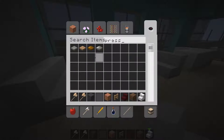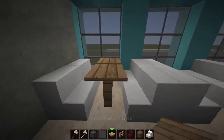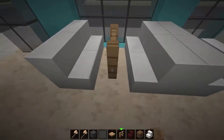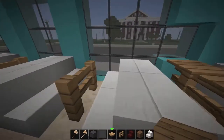Pressure plate. Here we go. We'll do you. All right, so let's just... There we go. So then we're just going to put all these in to represent the tables. Excellent. All right, and this is the extent of the interior decorating.